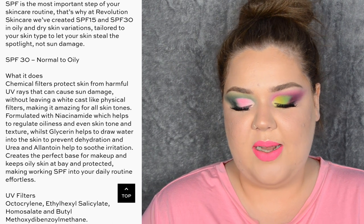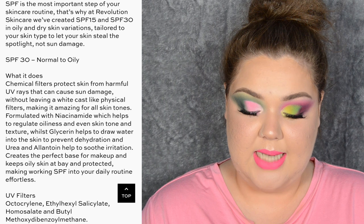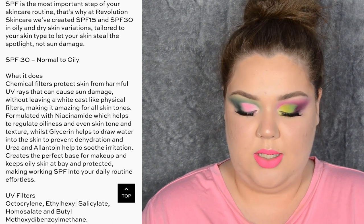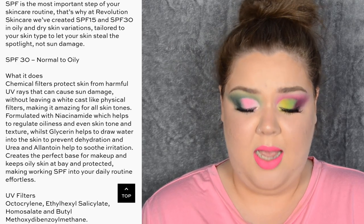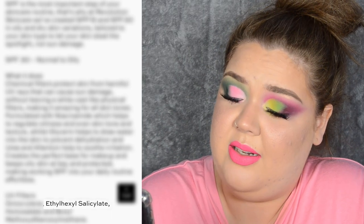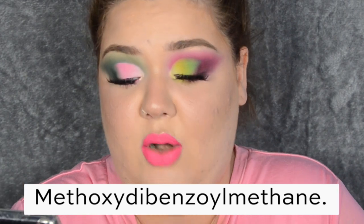It creates the perfect base for makeup and keeps oily skin at bay and protected, making working SPF into your daily routine effortless. UV ray filters are, let's get ready for this, octocrylene, ethylhexyl salicylate, homosalate, and can you see how long that word is?